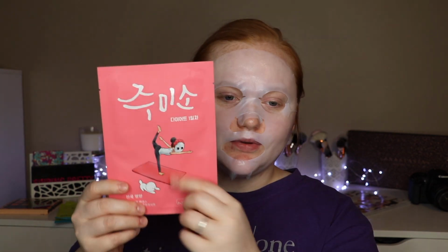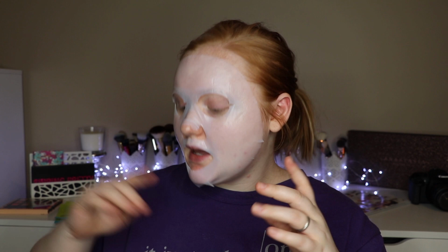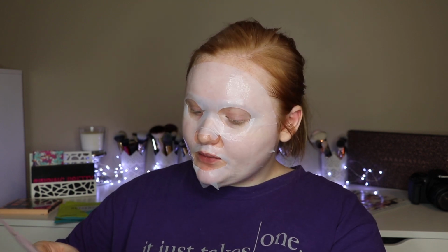This is the Hello Skin, and they always have really cute cartoon images on their pack. I'm not really sure what mask this is. It is not in English. But FaceToy always sends out these little info cards, so I actually keep all of mine so that I can go to it if I'm not sure about masks like that and I can read more on it in English. This one is a white flower mask.